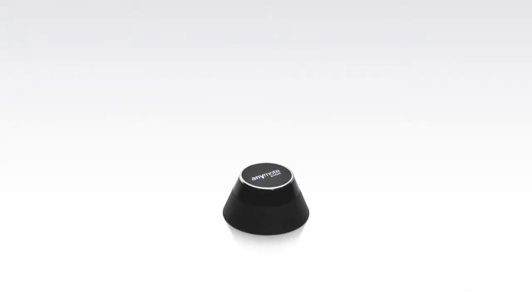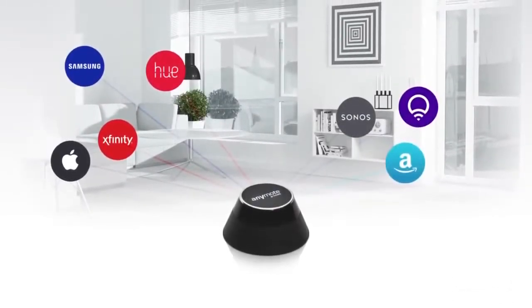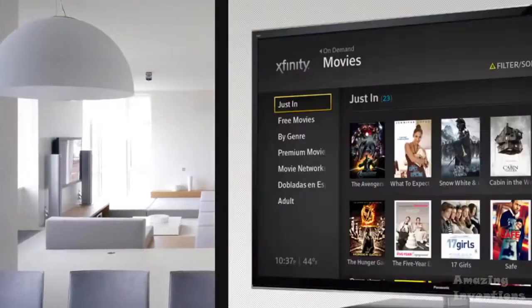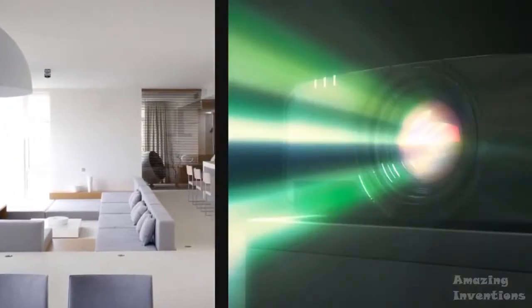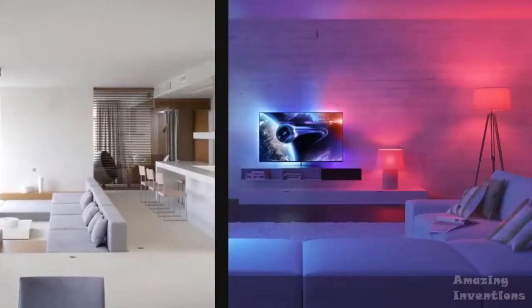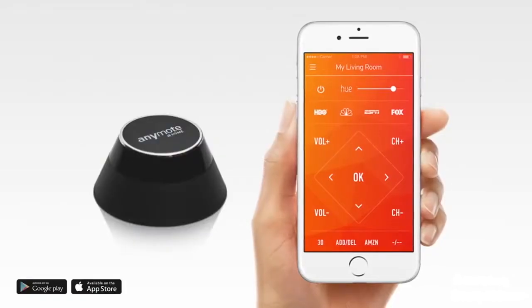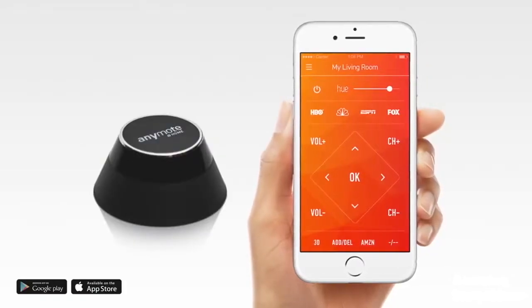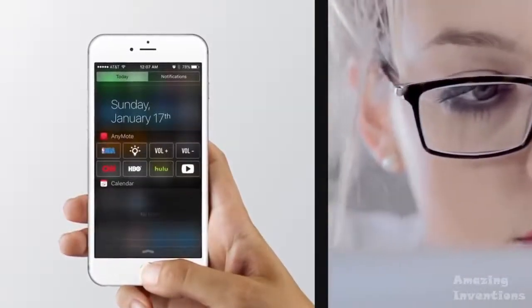Meet AnyMode. AnyMode allows you to effortlessly control all of your infrared and Wi-Fi devices, TVs, cable boxes, sound systems, Blu-rays and media players, video projectors, cameras, home lights, and all your smart connected devices. Connect your phone to AnyMode and control your home the way you like. Use the AnyMode dashboard or use the widget on your home screen.